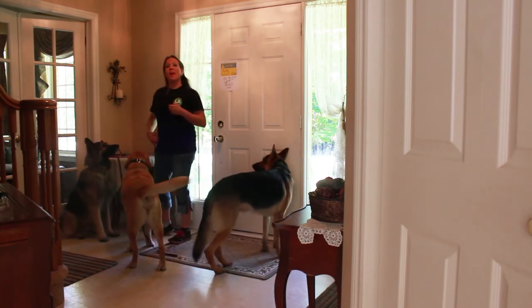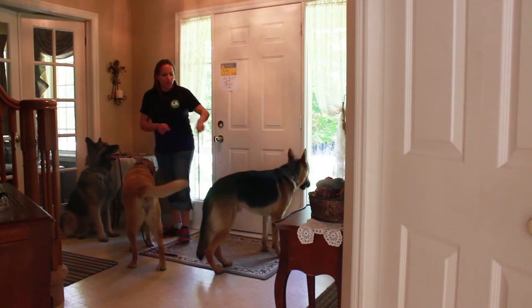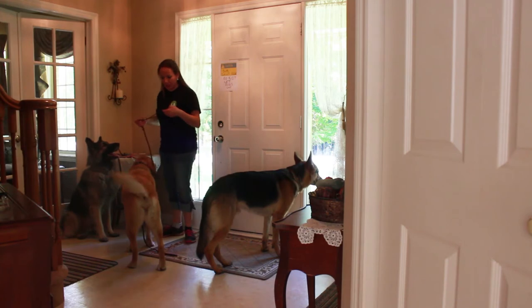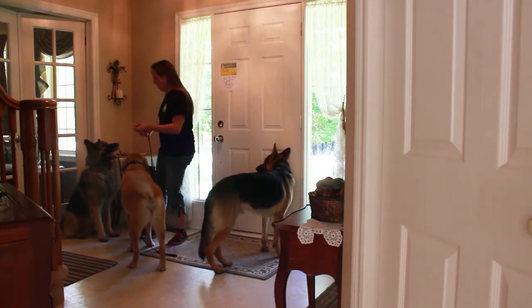And please note, I'm not asking the dogs to stay. It's okay that he moved because I didn't ask him to stay. I just want him to be calm, and he's actually calm. He's just looking at the window calmly, so I'm not really worried about it.